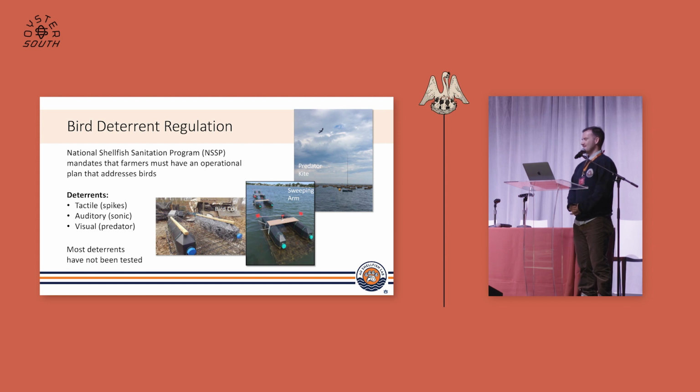And they recommend doing this by implementing bird deterrents, of which there are three main types. There are tactile, which provide a physical barrier to prevent the birds from actually landing on your gear. There's auditory deterrents, which use loud noises like air cannons to scare them off of your gear. And then there's visual deterrents, which would mostly use that predator-prey interaction to prevent the birds from landing on your gear in the first place.